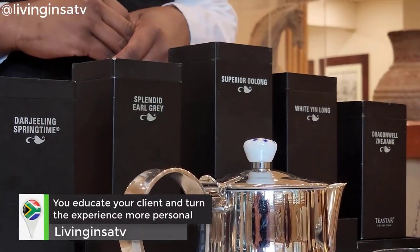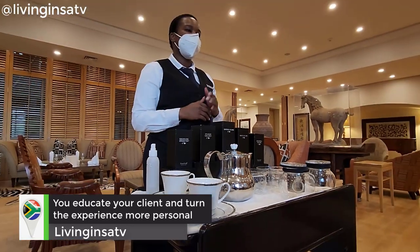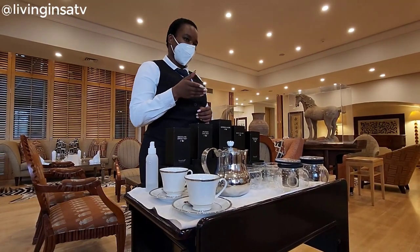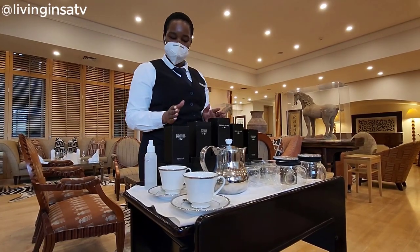Third tea on our tea selection, it's a superior oolong tea. A superior oolong tea is a mixture of two teas. It's a mixture of a black tea and a green tea. However, with this one, it leans more on the greener side. With honey, you're good to go.